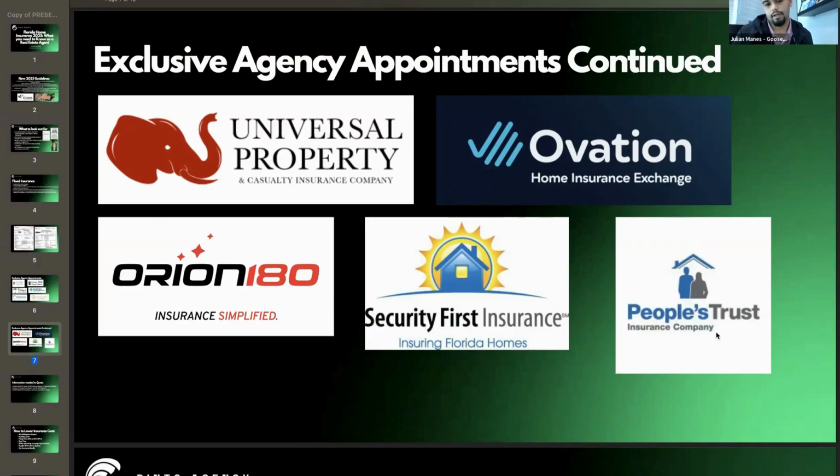They were really popular back in like 2015, 2016, and now they've reopened in Miami-Dade and Broward. They're pretty hit or miss right now. It's like 50-50 if you're going to win with them or not. Recently, we haven't really seen them winning a lot. They also have a basic choice option, which is kind of like the Security First DP1. It's pretty much the same product, but lately they haven't been coming in too competitive. But they're still an option, which is great to have.